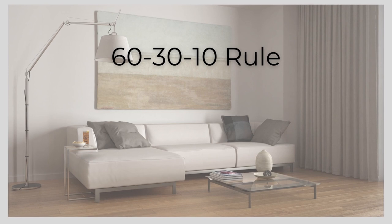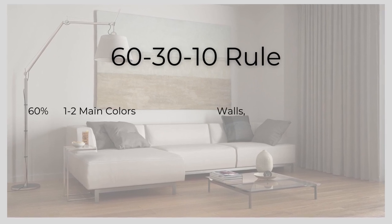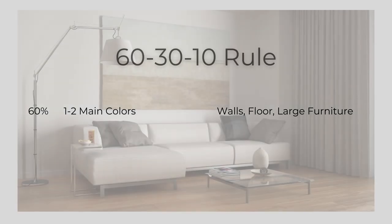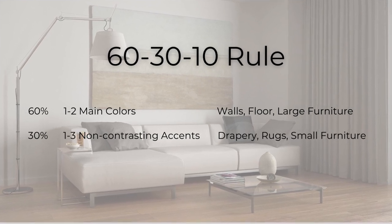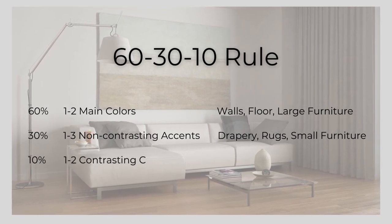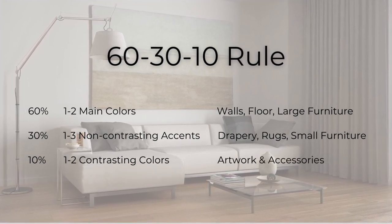Creating a cohesive color scheme is as easy as implementing the 60-30-10 rule, really a guideline, where 60% of the space is in one or two main colors used on large surfaces like floors and walls and on large furniture pieces. 30% of the room is in one to three subtle non-contrasting colors for items like drapery, rugs, and smaller furniture. And 10% of the room is in contrasting colors for accents like lighting, artwork, pillows, and other accessories. This framework for color is a great starting point for creating a cohesive color story.